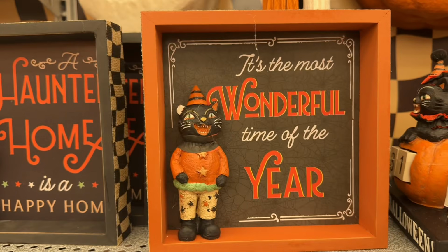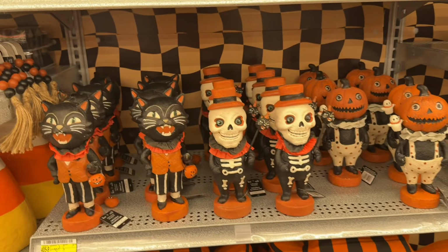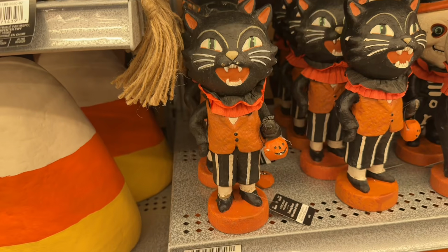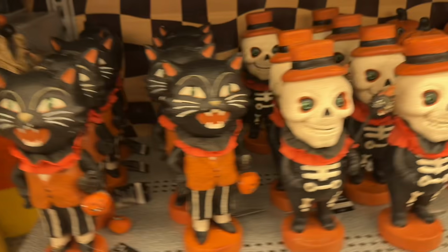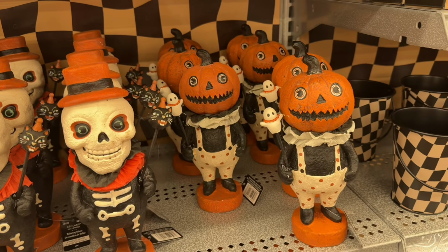$20. It's the most wonderful time of year, also $20. These little figurine guys are $20. So we have the kitty, we have the skelly, and we have the pumpkin head guy.